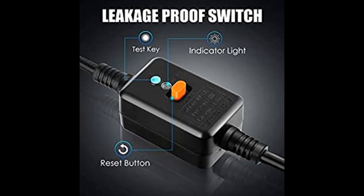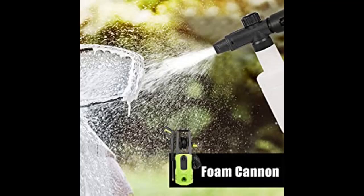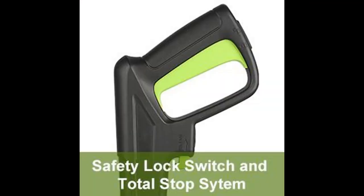If you need to loosen tough stuff or remove deep stains, you can choose the red nozzle, 0 degrees, or the orange nozzle, 15 degrees. If you need car washing, vertical glass window washing, or some other surface washing, the green nozzle, 25 degrees, and the white nozzle, 40 degrees, will help solve the problem quickly.